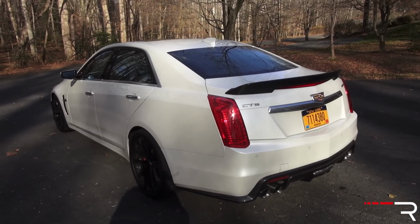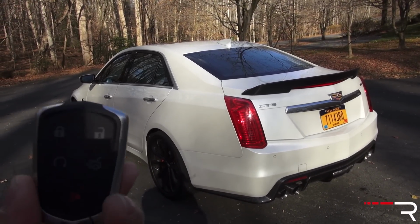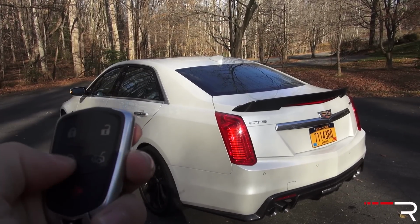So this being the flagship of the CTS lineup, the V comes pretty well equipped. It comes standard with the company's smart key access system with remote start. So if you are dealing with a chilly morning like I am, just push the lock button here, push and hold this.